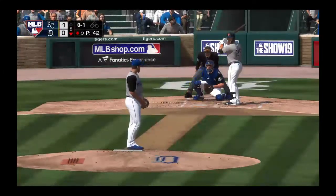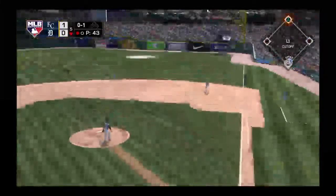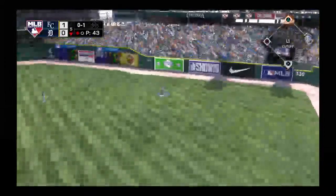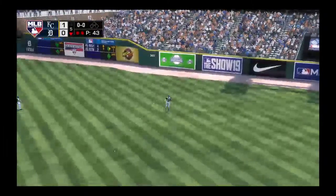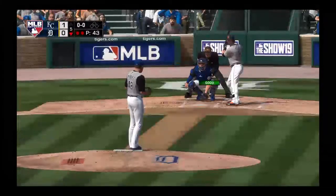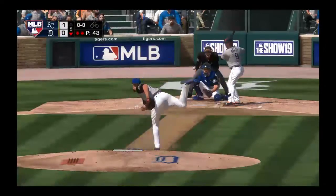Into the windup. Here comes the 0-1. Hit the other way out toward right field. Pence has a read on it. And he brings it in for the 2nd out of the inning. Settling in now, Brian Dozier. 1 for 1 after a single his first time up.